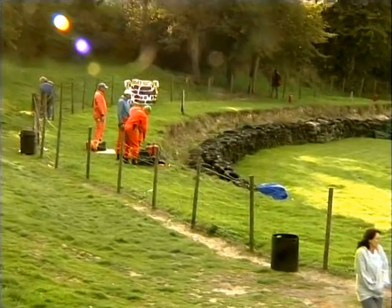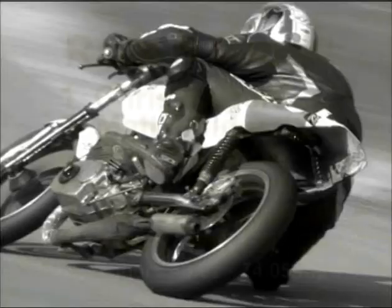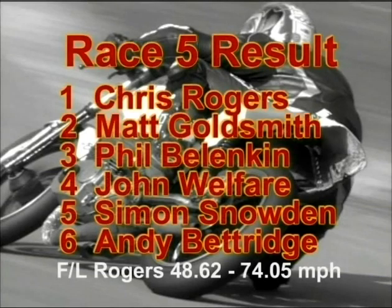And Paul Emanuel finishing in 8th place again, starting right at the back of the grid. Another good ride at the end of the day. And the win then for Chris Rogers, from Matt Goldsmith, Phil Bellingham, John Welfare, Simon Snowden and Andy Bettridge. Fastest lap to Chris Rogers.